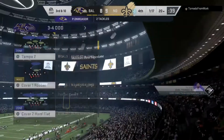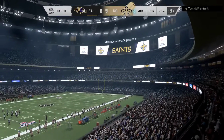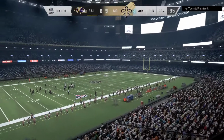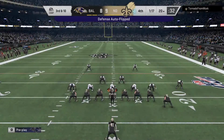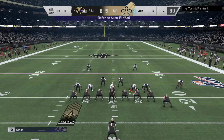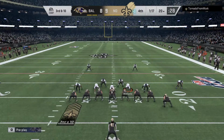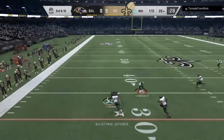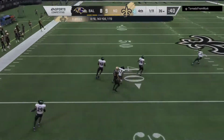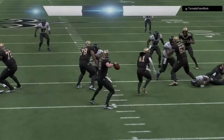Now the Ravens going to use one of their timeouts as they'll talk it over here before what will be an important third down. Big play coming up. Here's 3rd and 10. I would expect to see some pressure here. You got three down. The pressure drops off as they'll look to throw. Open man is Michael Thomas. 14 yards is the pickup.